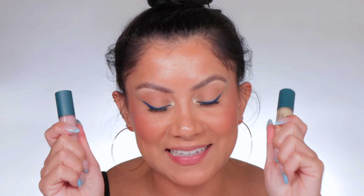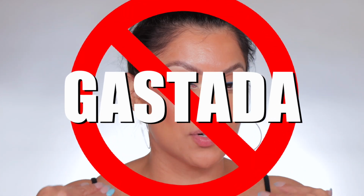Definitely the yellow corrector is the better one, I feel, when it comes to canceling out the purples and blues that I have. So I have faith in these, and they will do better. We definitely don't look gastadas though, because I think this is it. I will just see you tomorrow morning.